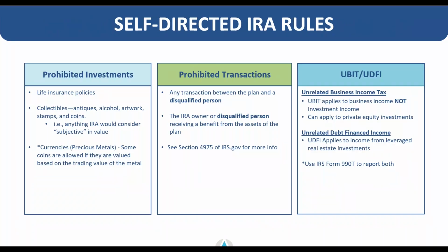So the rules around self-directed investing are very simple to understand for the most part. The only asset classes you're not allowed to invest into are life insurance policies and hard to value collectibles like antiques, fine wine, artwork, anything that has a subjective value. There are some currencies you cannot invest into, but for the most part, precious metal investing is an allowable investment strategy. So if you're interested in that, that's a separate webinar for a separate day on a different topic, but we do have content on that as well.